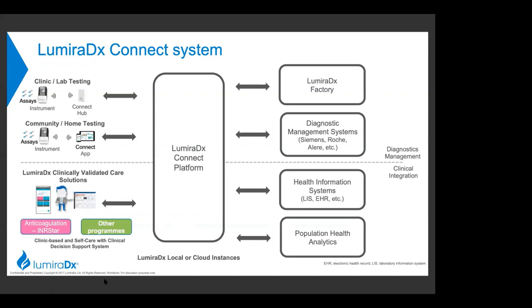Also on the bottom of the left-hand side, you can see here that we have activity also in managing programs with patients. So in the UK and in Italy, we have a program called INR Star, which is an anticoagulation system, which can do dose adjustments for patients who are taking warfarin and having coagulation management. And that person can be monitored at home, and they can have data transferred from being tested in the home by the healthcare professional up to that program. And that can also be implemented and collected on the LumiraDx platform and transferred to the patient's health record.